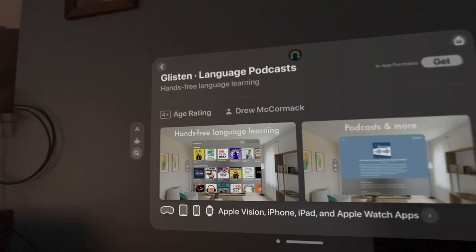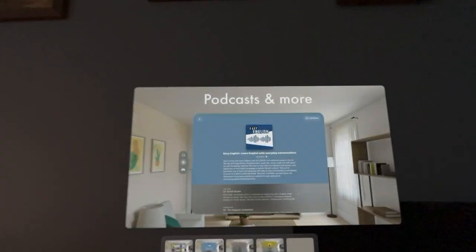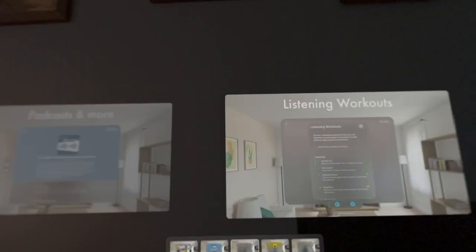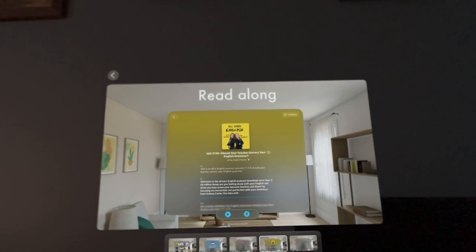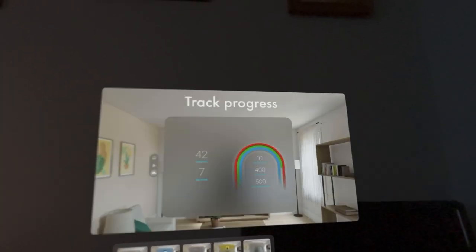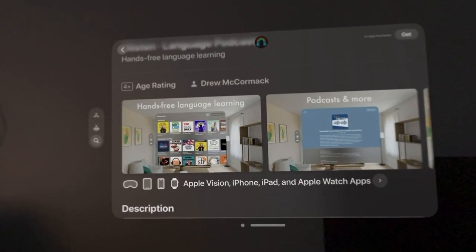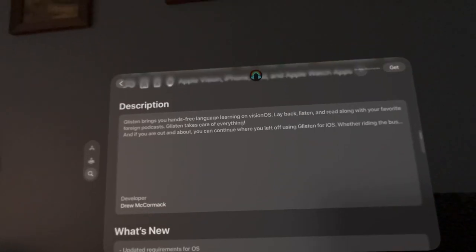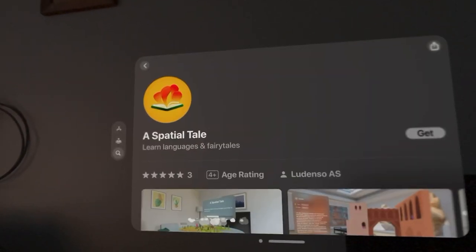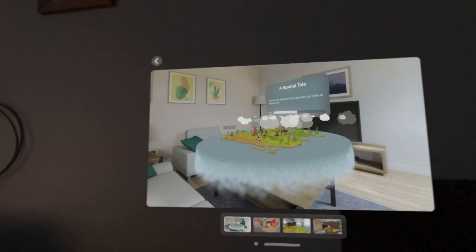Here we have Glisten for language podcasts. Different language learning materials in here in audio form. And I think it's fascinating how all these apps seem to use very different approaches. And I mean, the Apple Vision Pro has also been out for like a month and a half, so it's kind of amazing it even has this many apps to begin with.